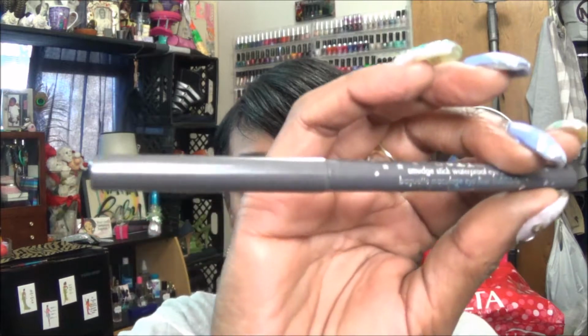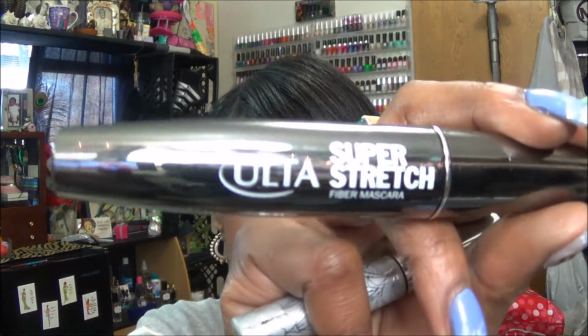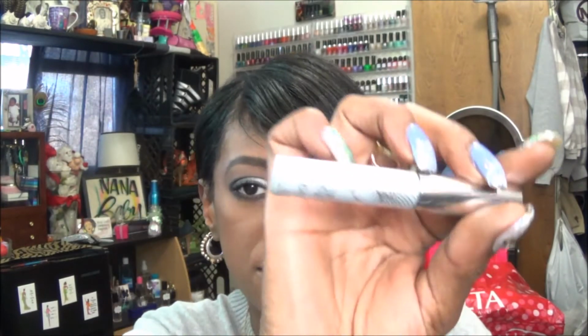Now, the liner that I have on is the Stila Smudge Stick eyeliner in the color Half Moon. It is a silver that is on the upper and lower lash line. Like I said, I didn't want it to be too dark. The mascara that I have on is my Ulta Super Stretch Mascara, and this is in the color Jet Black. And this is dried out, so you won't see this again.